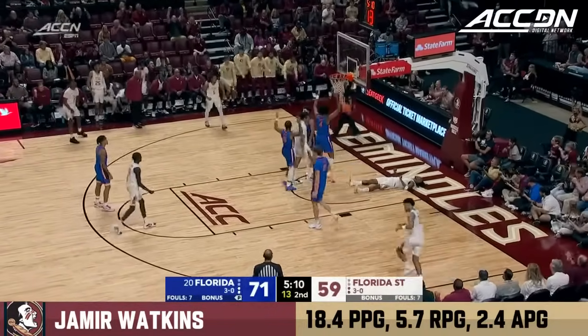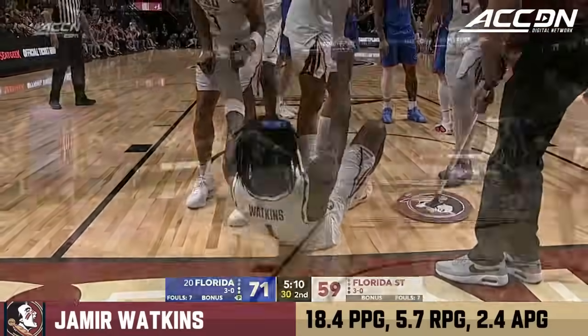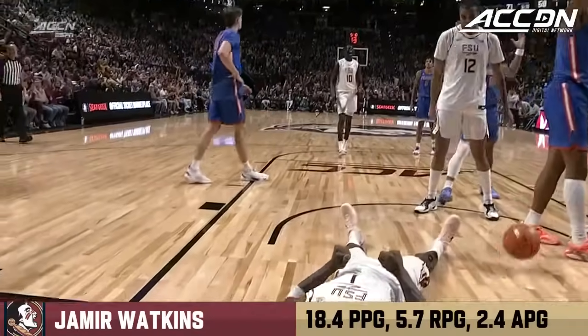Watkins, tough shot, and the chance for three. Time for Watkins to put his cape on. This is what he needs to do for this group. Every time he touches it, put your head down.